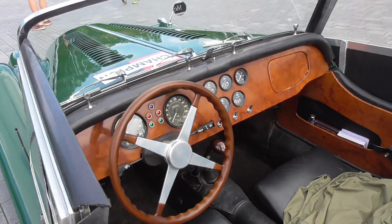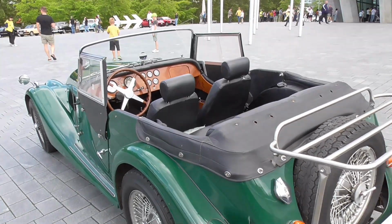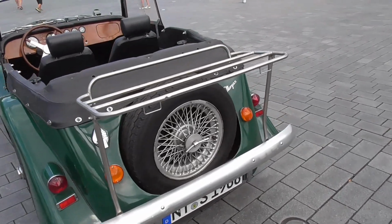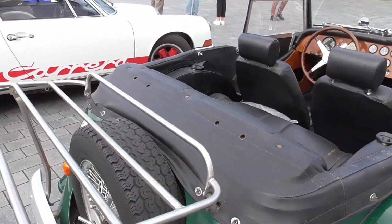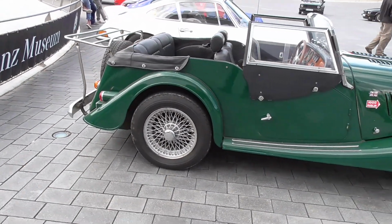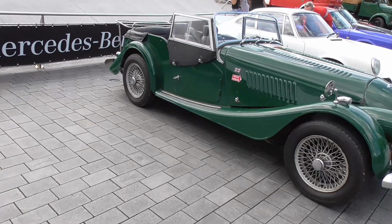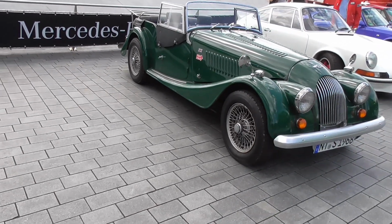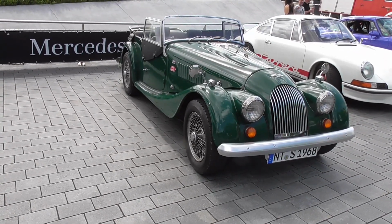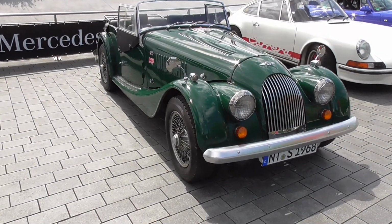220, definitely enough for a convertible or roadster. These are made to cruise, guys, so they don't need to be fast. Still hoping to see a Morgan Aero. Haven't seen one for ages, and at least not at these meetings, or something before I started this channel.